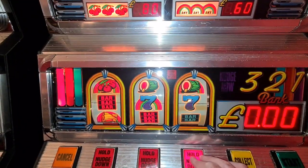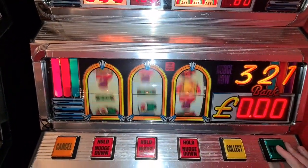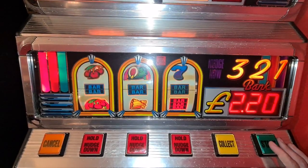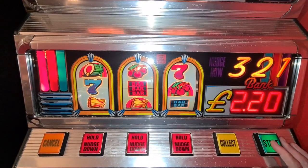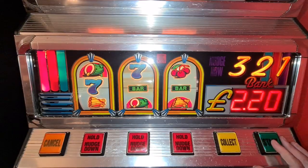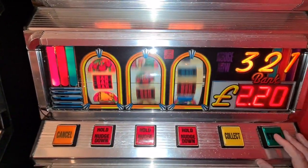Go for a jackpot hold? No, not happening. Go for 220 though. Okay, well, 240.